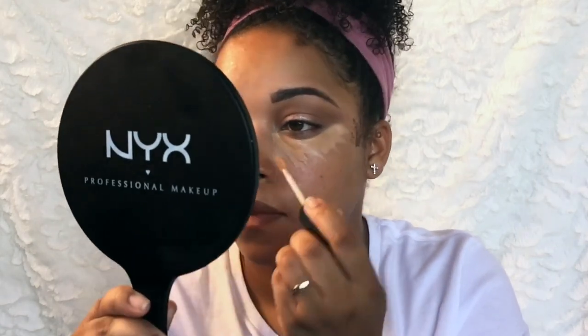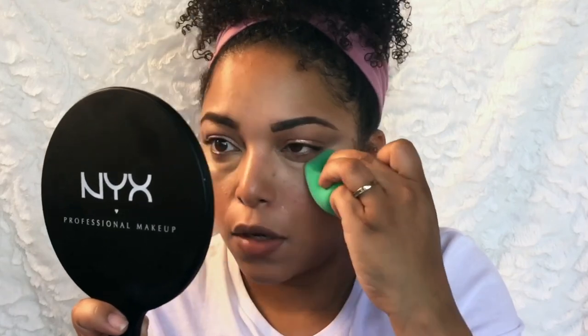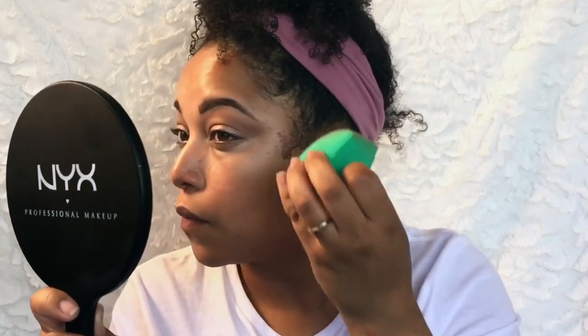I'm using my Eco Tool sponge. You see how I'm trying to be affordable with everything I'm using? It comes with two sponges, which is pretty cool, for $10. I got it from Ulta, but I think you can also get this from Walgreens. But Eco Tools is the bomb. They have some really good brushes, I'm just saying. And the Real Techniques you can also get from the drugstore.